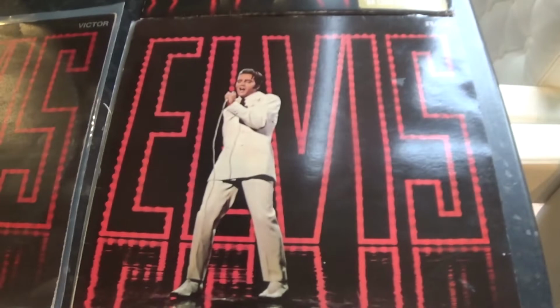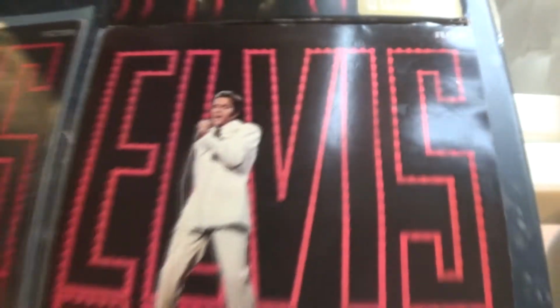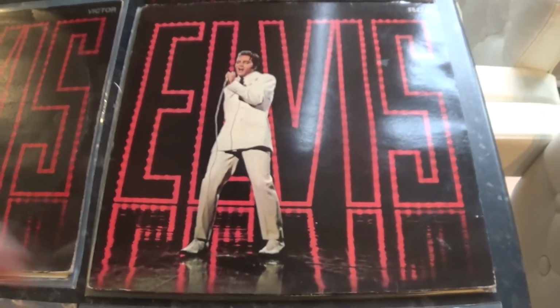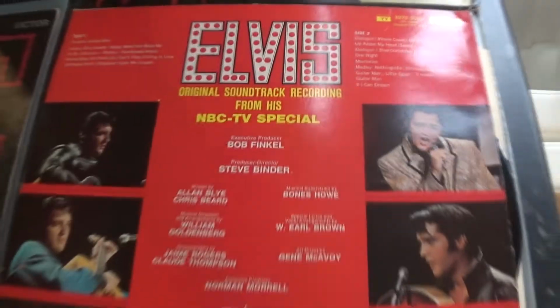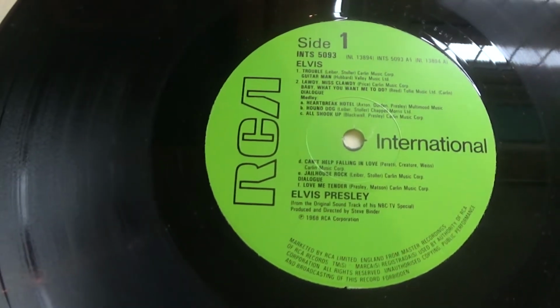And in 1982 it was issued again. Slightly different front cover, the Victor's missing. This is RCA on the international label. This is on the green. It's on a glossy cover, both sides, very nice. Again, slightly different on the back. And it's on the green international label.